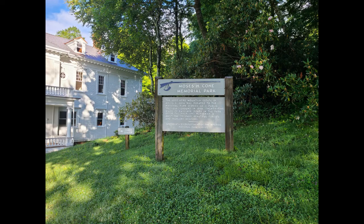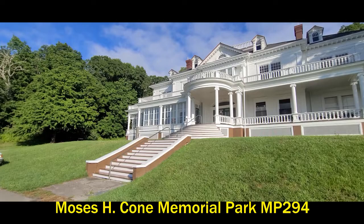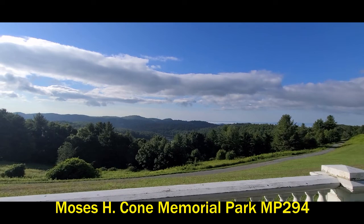Now we are at the Moses H. Cone Memorial Park. This was the Cone family's 14,000 square foot mansion. Checking it out. We've seen this before, but it was being restored last time we were here. And there's a craft center here as well, but we're not sure if it'll be open before we leave.